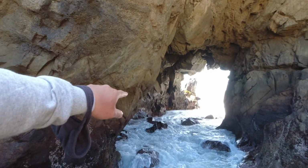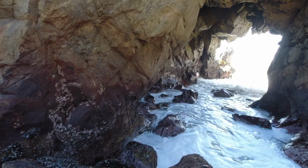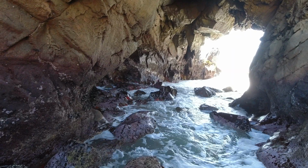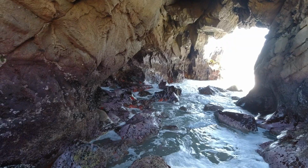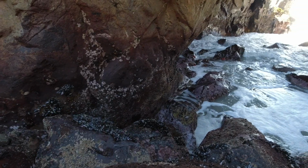Yeah, this is the view, guys. Did you show the rocks? I don't know if the camera picks up the rocks, but over there you can kind of see it. The rock is kind of purple, kind of red. Once the tide goes down, you can see that the rocks have some reddish, purplish pigment on them. It's really, really interesting. Oh, there's some rock right here that has the same color. So yeah, we don't really know what that is, but it's really cool.